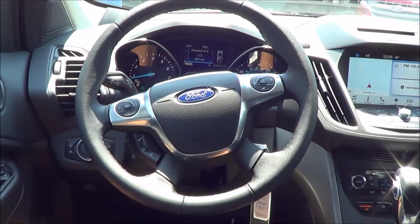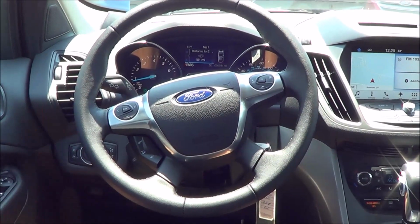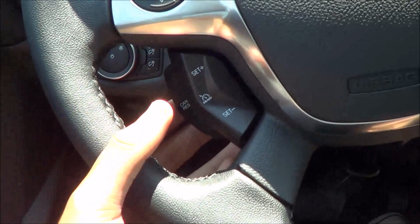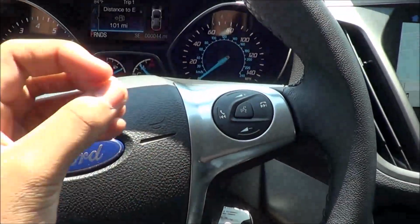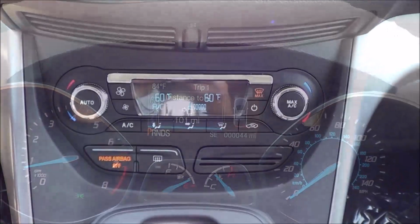Coming to the steering wheel design, love the steering wheel here. Ford introduced this design on the Ford Focus in the 2012 model year. Still fairly stylish and fairly good looking. We have your cruise control buttons, and then your voice recognition and your steering wheel mounted audio controls, as well as your Bluetooth phone controls. This right here controls your little color information display.